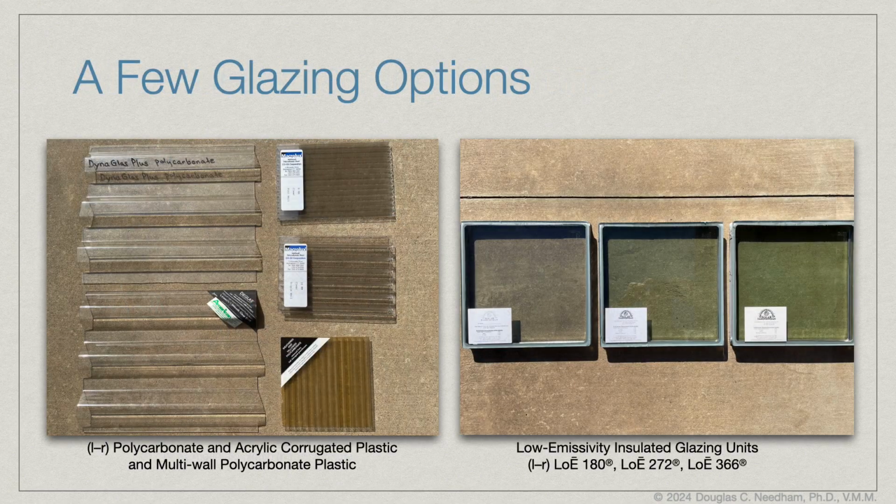Here are some glazing options that you can think about. On the left, at the top is a polycarbonate corrugated panel, and I've got these on the table, you're welcome to look at them afterwards and inspect them. The one below it is a corrugated acrylic plastic. And to the right of those are multi-wall polycarbonate plastics. The top one's a twin wall, I think, and then a triple wall.